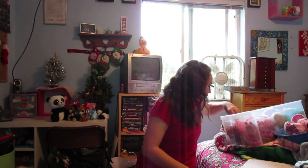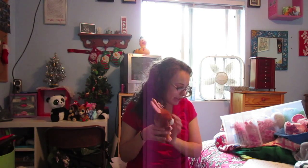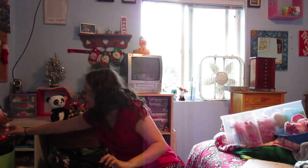Then there's Hobson, which is an Easter edition. Its birthday is March 31st, but I named it Athena, and I got it from Meijer. It's so cute. It's my only bunny one, and I just love it. It has a little bunny tail.